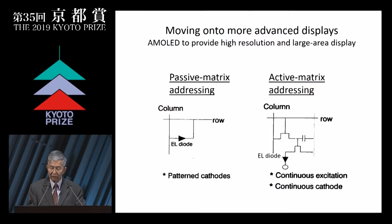And now you have to move to the more active matrix display so that you can get a higher resolution, larger area, and so on. The reason is that if you use the simple passive matrix display, you're only limited to about a few hundred lines. With the active matrix display, where you incorporate a transistor with each of the OLED pixels, then you can infinitely scale it to 8K, 4K display, and that's how it moved on.